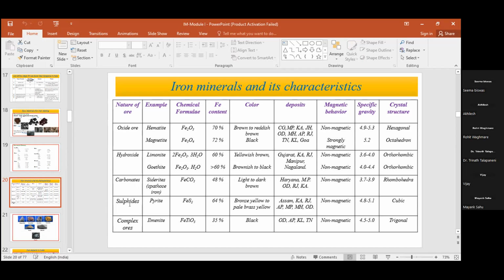And then they have sulfides. In the name itself, it is there. Sulfides means the Fe is associated with sulfur content. So under sulfides, we have pyrite ore. The chemical formula is FeS2, having a Fe content of 64%. It is bronze yellow to pale brass yellow. It is located in states like Assam, Karnataka, Rajasthan, Andhra Pradesh, Madhya Pradesh, Maharashtra, Odisha, and all. Again, it is non-magnetic, having specific gravity of 4.1 to 4.8.